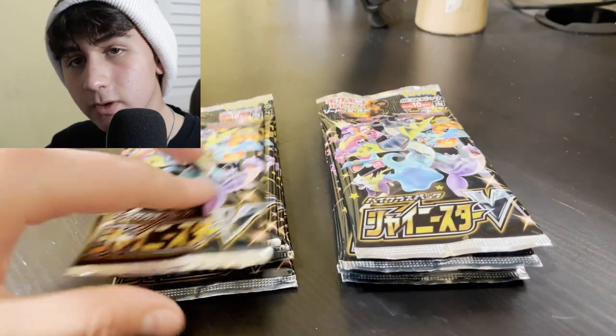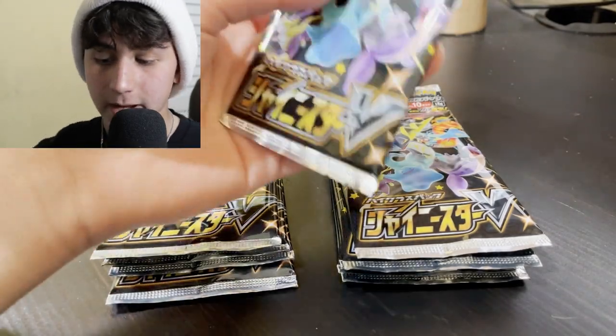Now, keep in mind, these packs haven't come out in the US yet. I had to order them from Japan, like on eBay or from some supplier, so they can bring it here. They will be hitting the US, I think in English, in February, so in a month or so. So let's start. We're starting with our first pack.